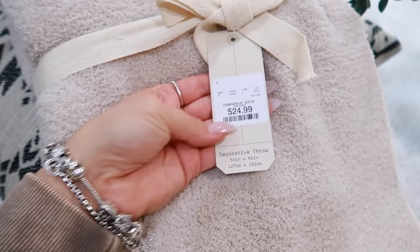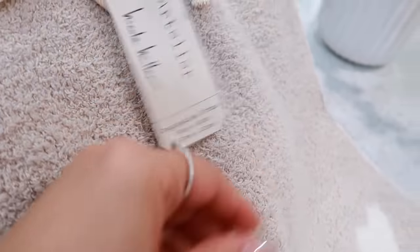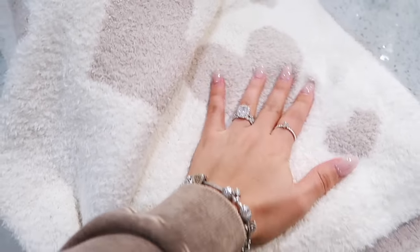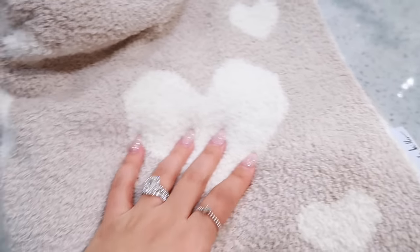And I found this one, $24, you guys. Everyone's jumping on this bandwagon, which I am not mad about at all. It is the Nicole Miller brand, and it's a decorative throw, a classic 50x60 inch, but you guys, it has these beautiful off-white ivory hearts, and look at that, the same on the opposing side. So soft, definitely a Barefoot Dreams blanket. When I walked by, it caught my eye, I saw the hearts. I stopped because it's so buttery soft, just like my TJ Maxx Barefoot Dreams blanket dupe that I found.